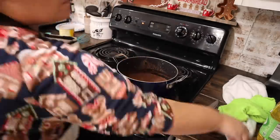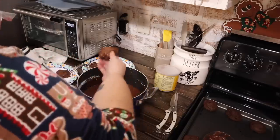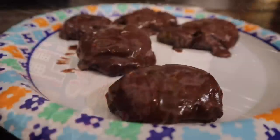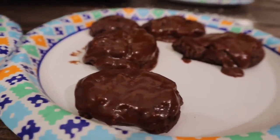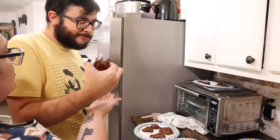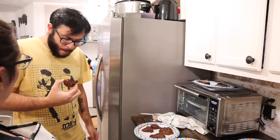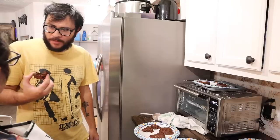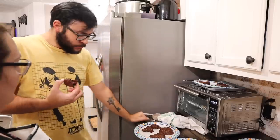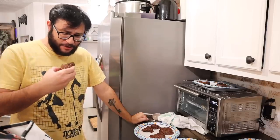Butter, and you mix it up real good, and then once it's all mixed together and it's come to like a slow boil, you add in your powdered sugar. You dip them while it's still hot, because it hardens after a time. It's so good. I'm not that much of a chocolate fan, but I can see myself pigging out on these.